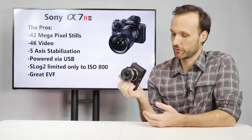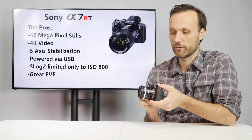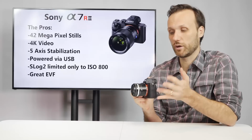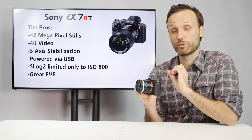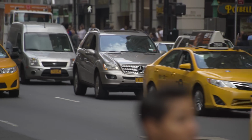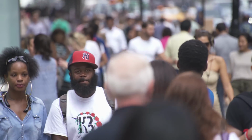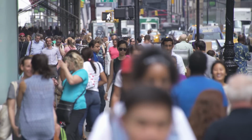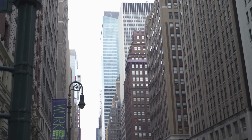Especially if you're using the native Sony lenses, you can go with this camera, which is already really small, put on one of those small Sony lenses, and go out there and shoot really high quality 4K video, and also get the footage to look very smooth without any big 3-axis camera gimbals or shoulder rigs or anything like that. So you can look very inconspicuous. You can sneak into a lot of places where people would think you're just some amateur tourist snapping some photos, when in fact you're getting really high quality video.